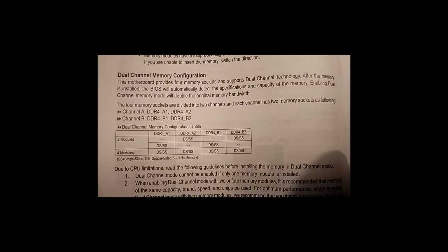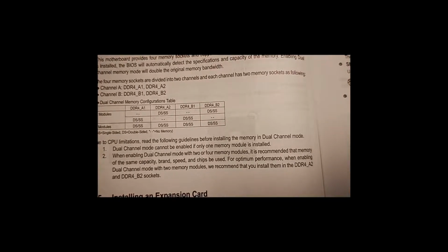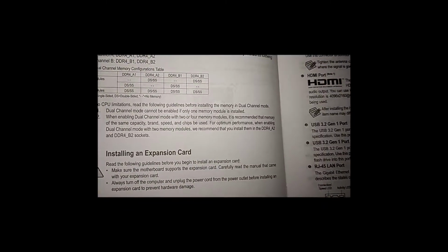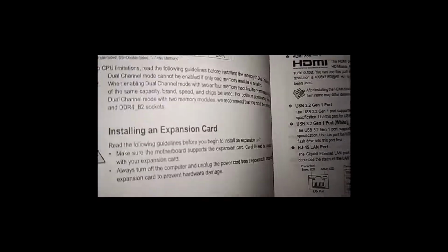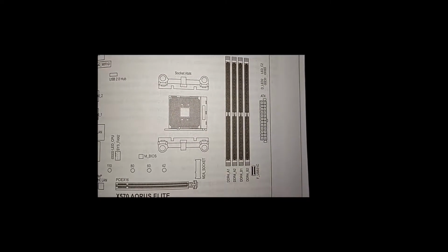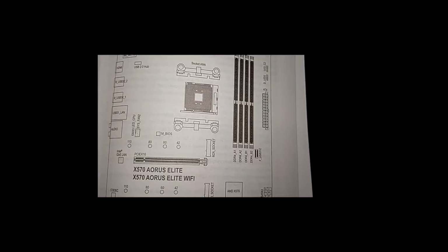Let's look at this chart over here and look at their recommendations. It says here, we recommend that you install them in the DDR4_A2 and DDR4_B2 sockets. So DDR4_A2 and DDR4_B2 sockets are located over here. Let's take a look at the motherboard manual. And there they are. Counting from the right, the first and third ones. DDR4_B2, DDR4_A2.